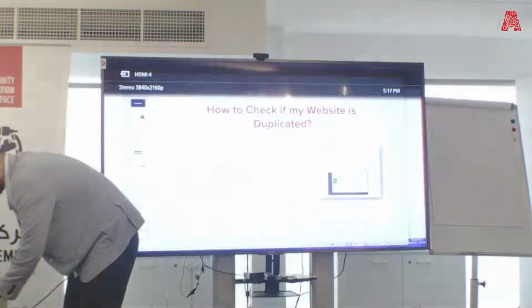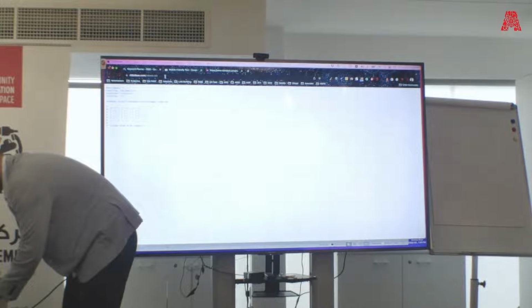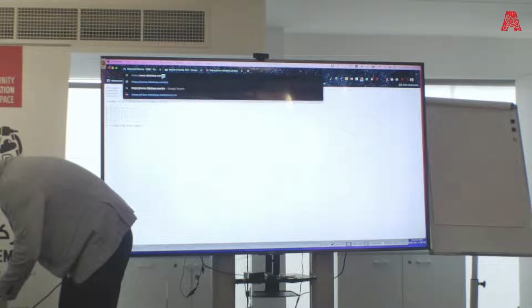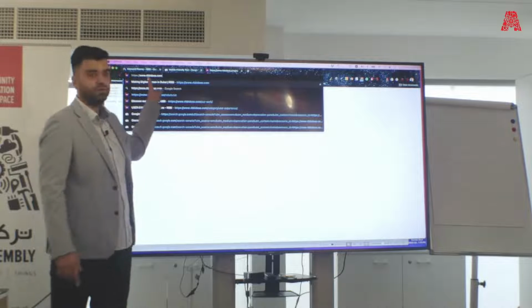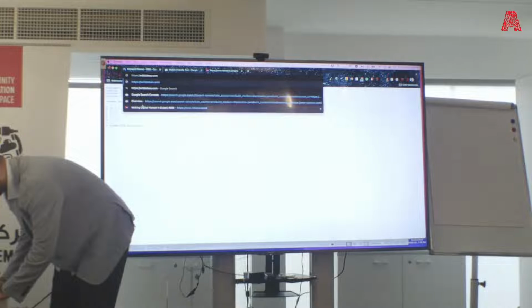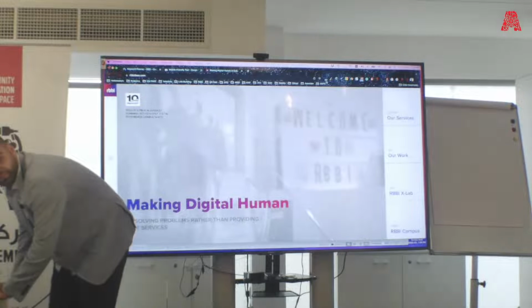So I will go back to the RBBI website. When you install the extension, it will appear here in the top. I have a lot, I know, but it is here, my extension. So I will do the test for the RBBI website. Let me just remove the robots.txt. Currently the RBBI website is with www, as you can see. So I will try to remove the www and press enter, and then I will check the tool that I asked you to install.